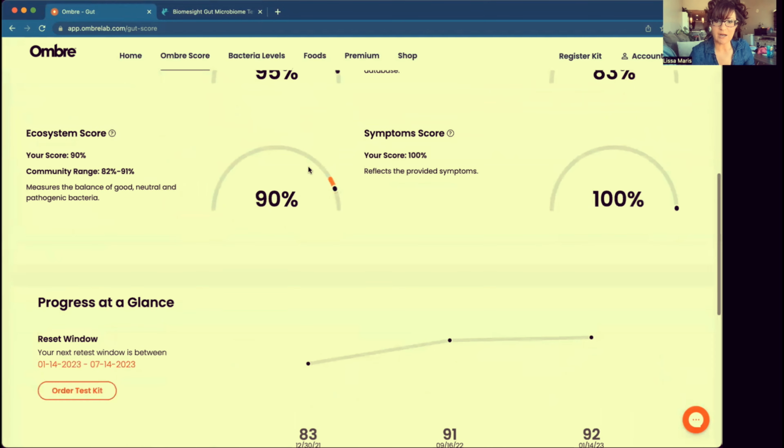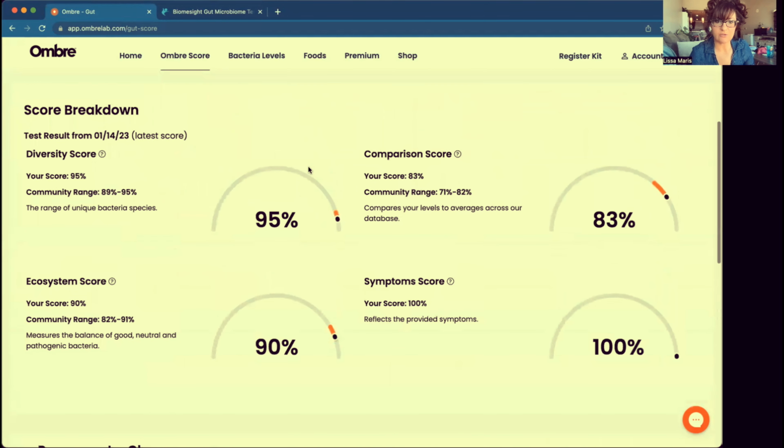So this is the comparison scores that you get when you do that. It's a breakdown, your diversity score. My diversity score, according to Ombre, is 95%, so it's on the high end of the community average. The comparison score is 83%, which is higher than the community average. That's based on the levels across their database. My ecosystem score, again, is on the high end, and my symptom score is 100%. I don't really have a lot of gut symptoms or anything like that.